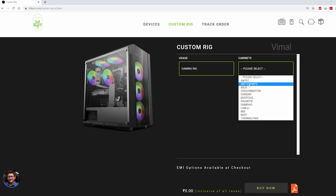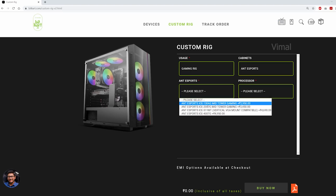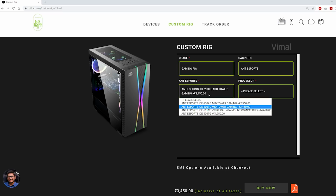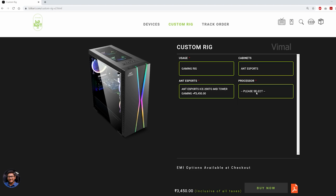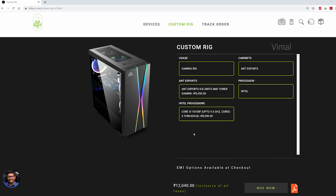As you can see, I have selected Ant Esports 200TG RGB case that costs around 3,450 rupees. If you don't want RGB, then select any case around 2000 and save almost like 1500 rupees here. CPU is from Intel, the i3-10100F. That costs around 8,590 rupees. Next up is the motherboard, H410M from Gigabyte priced at 5,950 rupees.